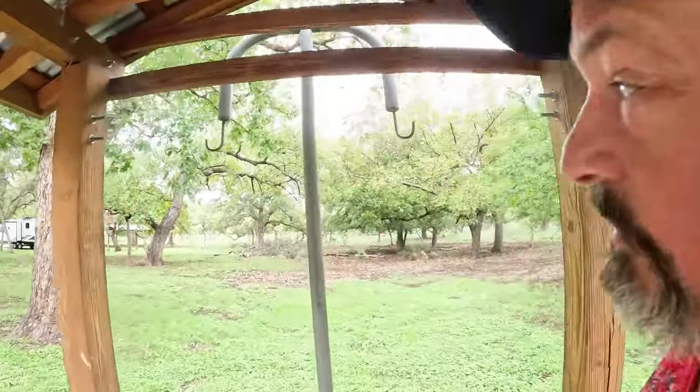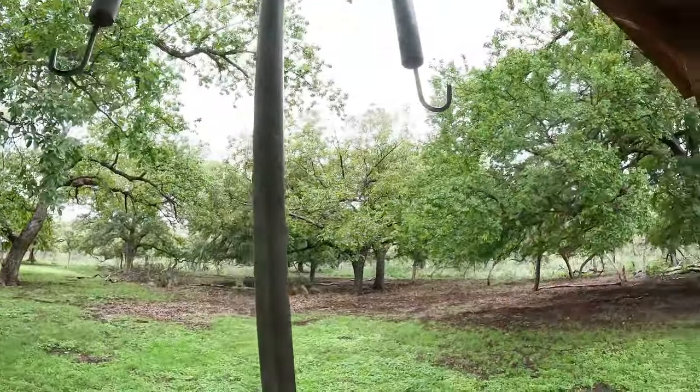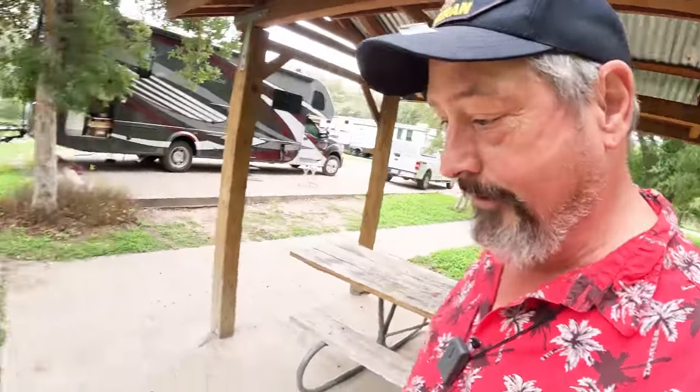Actually had someone from the state of Washington. We were camping in Franklin Mountains the other night, and the fella next door to us was from the state of Washington. He said, "What are those things for?" I said, "That's the ubiquitous lantern hook."